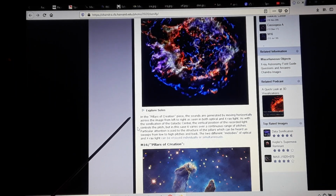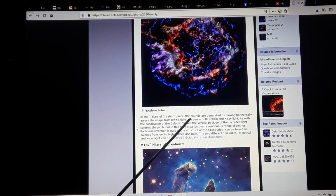All right. In the Pillars of Creation piece, the sounds are generated by moving horizontally across the image from left to right, as seen in both optical and X-ray light. As with the sonification of the galactic center, the vertical position of the recorded light controls the pitch, but in this case, it varies over a continuous range of pitches. Particular attention is paid to the structure of the pillars, which can be heard as sweeps from low to high pitches and back. The two different melodies of optical and X-ray light can be enjoyed individually or simultaneously.